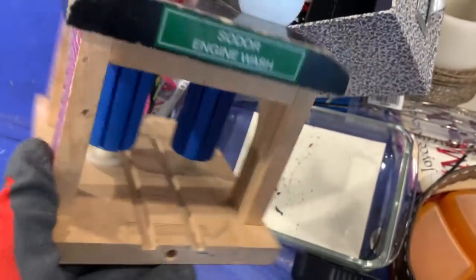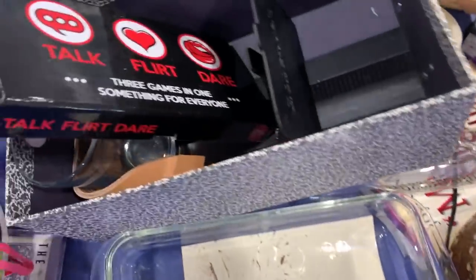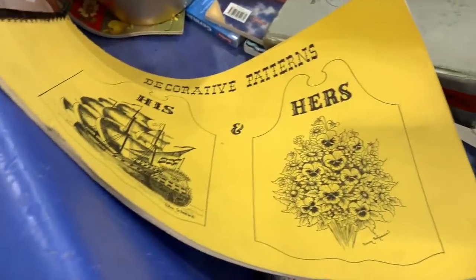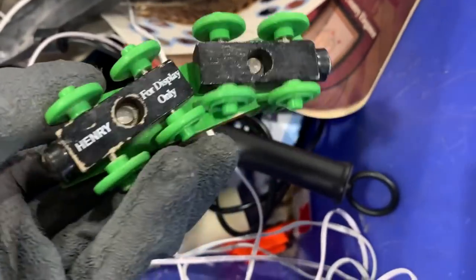There's another one. Engine wash. Sodor engine wash. It's all chipped and messed up, but the kids that are playing with it probably won't care. It's probably the parents who care more than the kids. For the most part, they just want to play trains. Yep, we have a ton of it. There it is. There's another one.